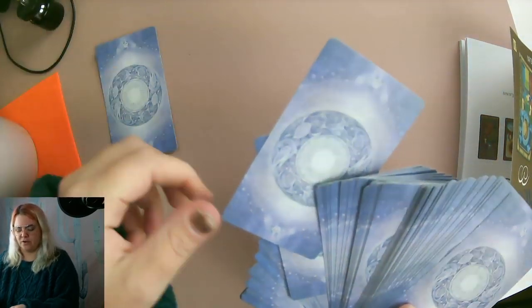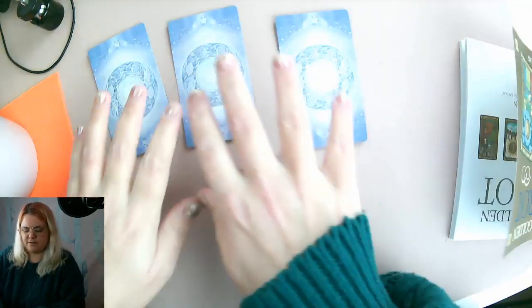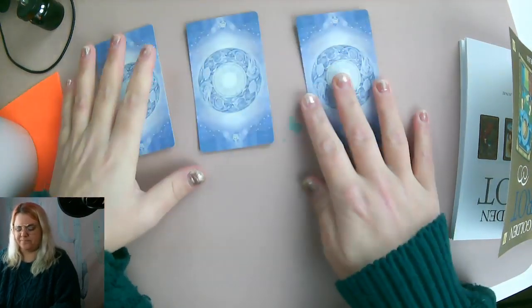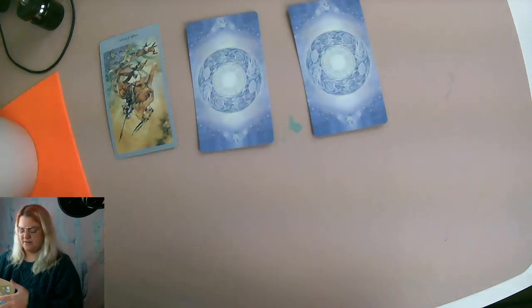Oh, this card wants to be free. And the 3 next to each other, they just wanted to come out and be seen. All right. So in the past, we have the Knight of Wands.